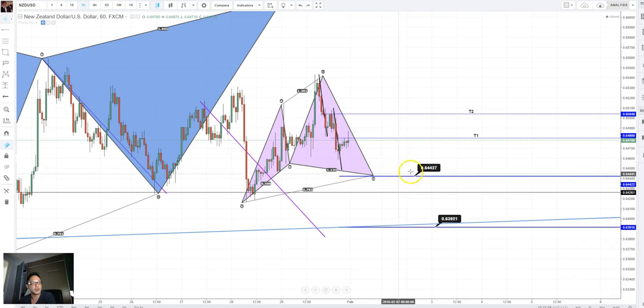So let's look at the entry first. How do we know that? What are the chances of this actually hitting that and reversing? Because this could keep going down. And if you entered here and it keeps going down and it violates this level here, you know straight away that the pattern's invalid now. So then, if that does happen, you get out of the trade, right?